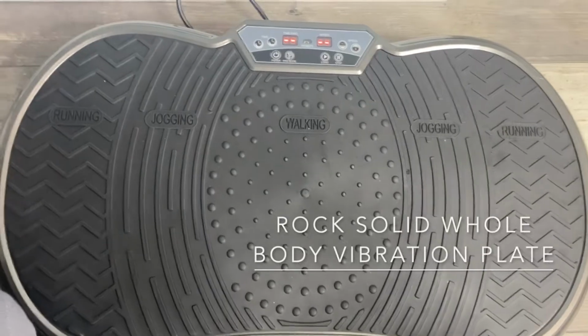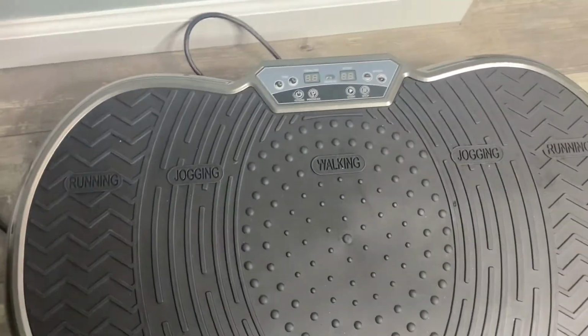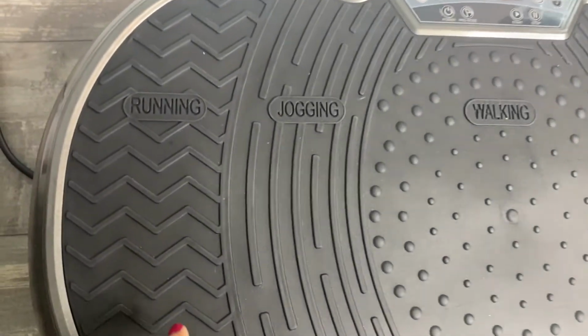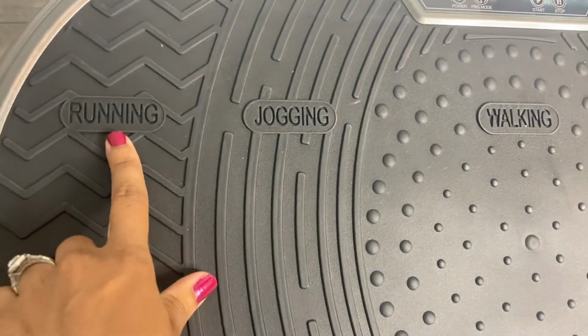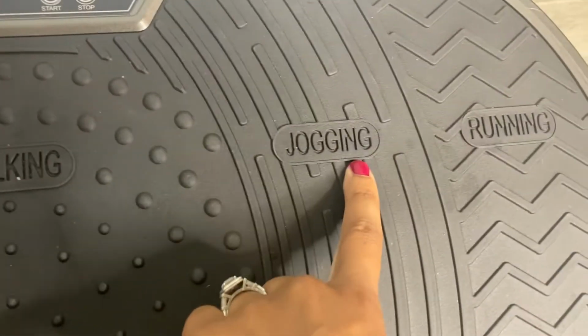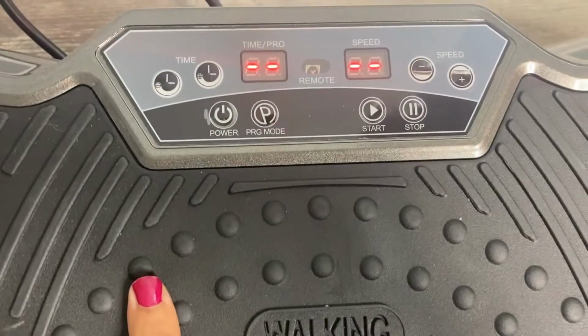So next up is a vibration plate. If you've never heard of a vibration plate or are not sure how it works, it basically works by stimulating muscles, forcing them to contract and then relax. It's an alternative to running and jogging. You could do it right from your home. As you can see, it has the labels here. And the way it works is you stand on it and it vibrates.